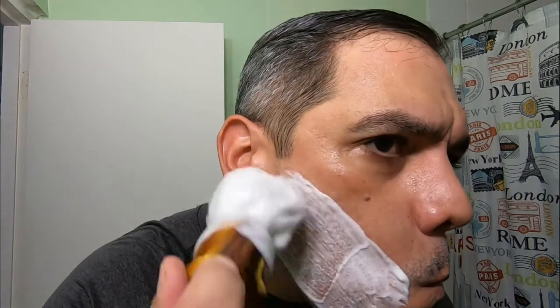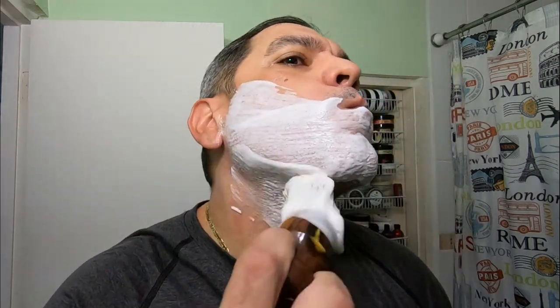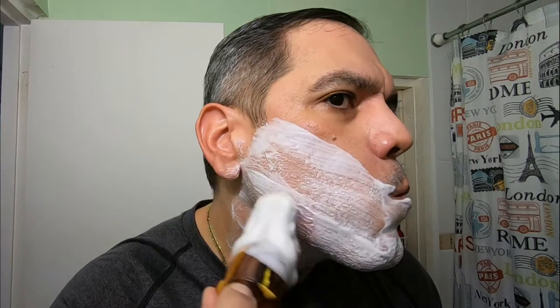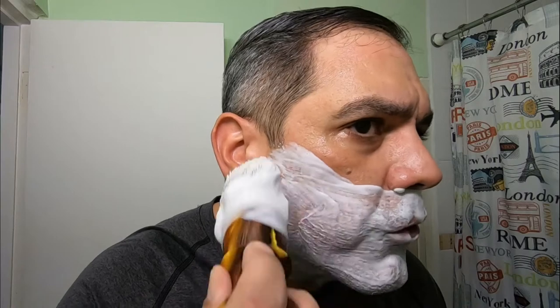Let me start painting the face. Very easy to work with, let me tell you. This is my second time using this brush. It's very soft, the silver tip, not like the ones Rich uses for his brushes. I don't know where he sources his knots. I didn't see. But it's just great.